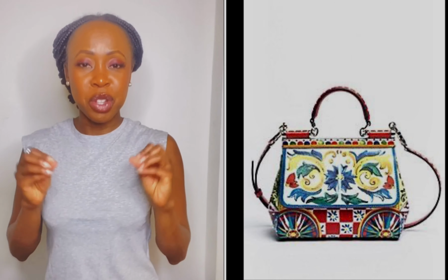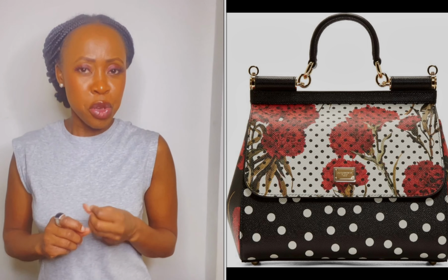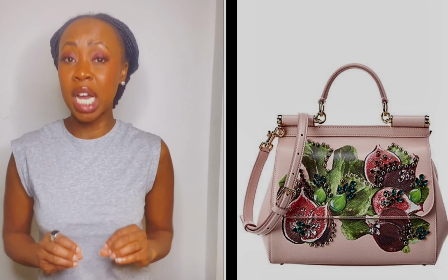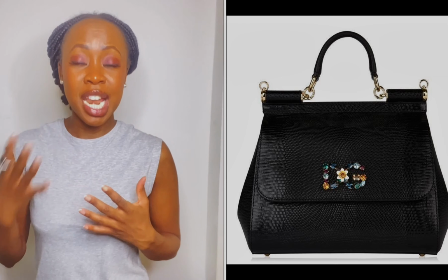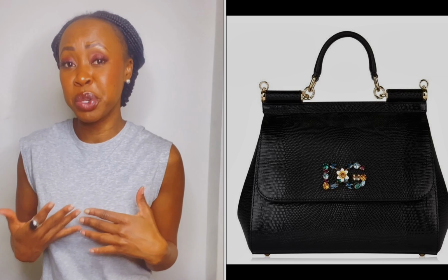It's incredibly durable, and it's all about the color, whether it is a floral print, polka dot, your bright patterns or prints. It's all about the color. The black leather medium size retails for under the £1,500 threshold. But most of the bags are very much about the color.